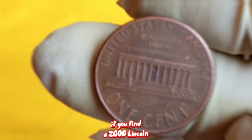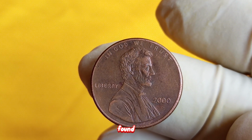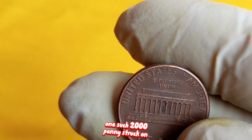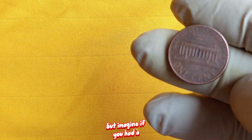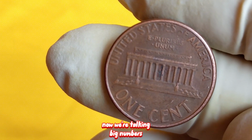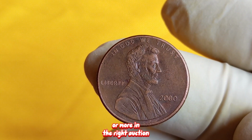If you find a 2000 Lincoln penny struck on the wrong planchet, that's another massive value boost. Some extremely rare examples have been found struck on off-metal planchets, and these coins are incredibly rare. One such 2000 penny struck on a dime planchet sold for over $10,000. But imagine if you had a high-grade, misstruck, double die 2000 Lincoln cent? Now we're talking big numbers, the kind of coin that could reach $585,344 or more in the right auction setting.